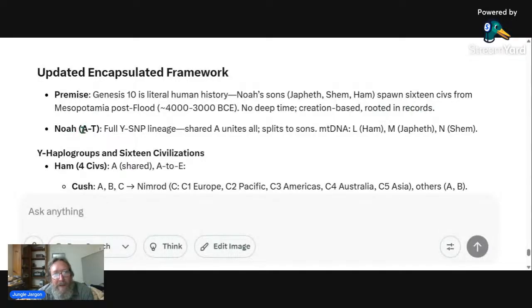Noah would be the A through T, full Y-SNP lineage shared. A, in other words, A everybody has, unites all, splits to sons. mtDNA is L, Ham, M, Japheth, and N, Shem. But in the Y chromosome, it's Ham is the Hamitic, the next one is the Semitic, and then the next one is the Eurasians.